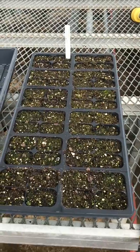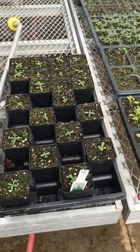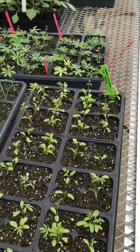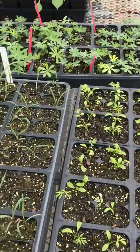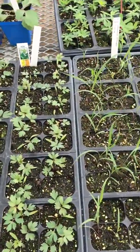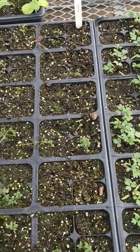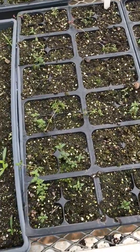Here, hard to see, but there's some little germination of the heuchera. Here is some rosemary that's actually coming along nicely. Over here is nigella. This is a pretty little flower that, again, is doing really great. Here is the ornamental lemongrass. Over here is our cool looking lovage plant. Over here is Josh's thyme. Kind of intermittent germination, but not terrible.